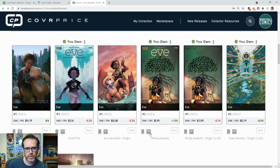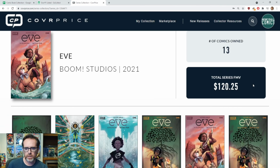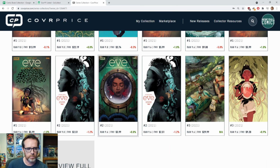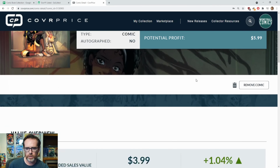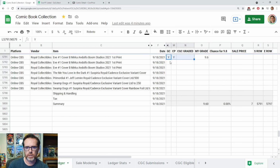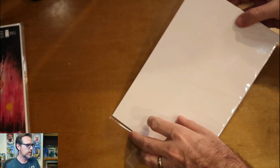Eve number 1 in cover price. Same thing, 9.6. Come back here. And they always sort it if there are multiple copies in the same grade. It's always the rightmost copy that you want to do data entry on. So purchase date 9/18/2021. And now this should be in here under our Royal Collectibles, and we're saved. Back to the spreadsheet, and I can just clone this record. So it's holding solid at 9.6.